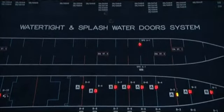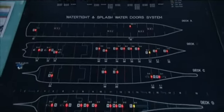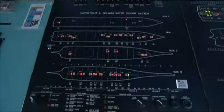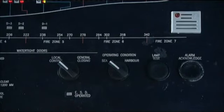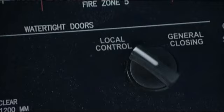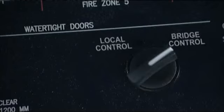It's important to realize that there are two operating modes that all powered watertight doors work in: local mode and an emergency remote closing mode, activated from the bridge. This emergency remote closing mode is sometimes referred to as general closing, master mode, bridge remote, bridge control, central closing, or doors closed. For the purposes of this program, we will refer to them as local control and bridge control.